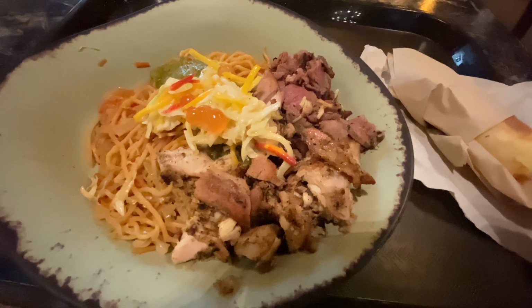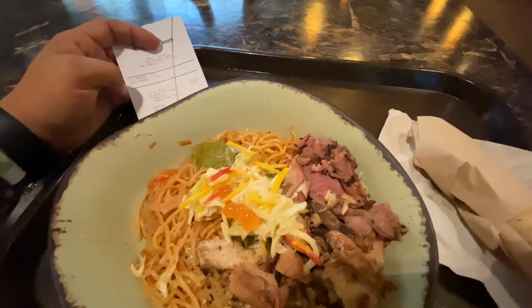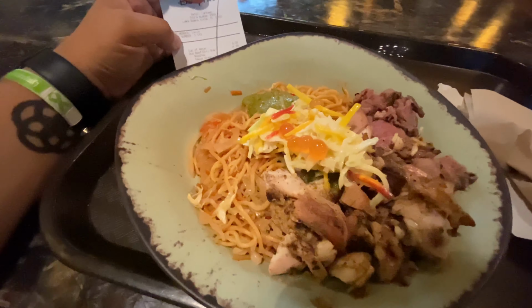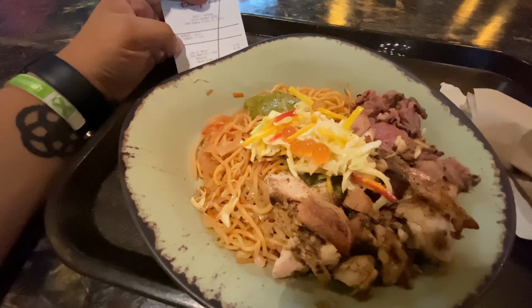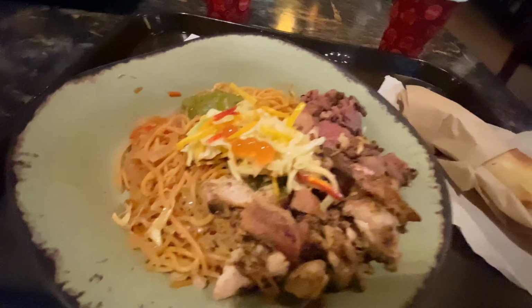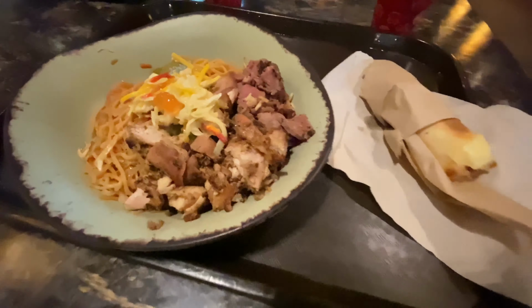This is the food from Pandora at Satuli Canteen. And we got the beef and chicken with the noodles and the green sauce, the green onion sauce. And then this is the Pongu Lumpia, which is like a sweet egg roll. This looks so good. I cannot wait to try this.